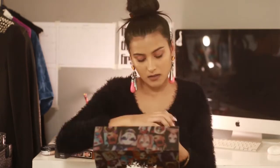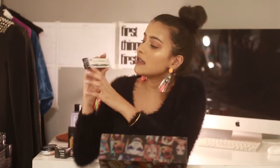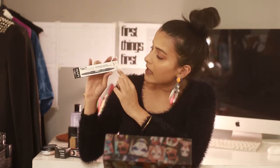Oh, we have a palette. Oh, these colors are so nice. Very earthy tones. Super pretty. Oh, then we have a huge bottle of micellar water, for effective and gentle cleansing. This is really nice. Doll Eye Mascara, waterproof black. Two-timer coal pencil liner. I think one side's a coal pencil and the other side's a felt tip liner. And this is jet black.